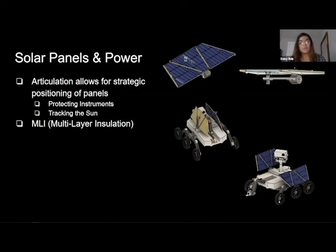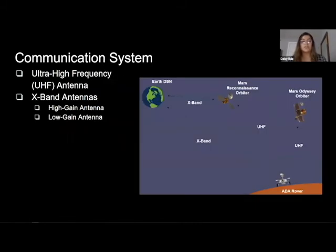The power generated from the solar panels will also charge and recharge the batteries inside the warm electronics box, which will house the electronics that control our rover's movement and instrument deployment. The rover's communication system will consist of three antennas: the ultra-high frequency antenna, the X-band high-gain antenna, and the X-band low-gain antenna. Since the UHF antenna sends its information to the Mars orbiters, it offers a faster means of communication between the rover and Earth.